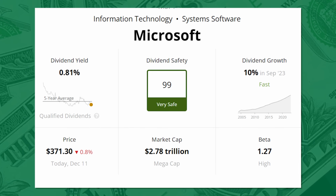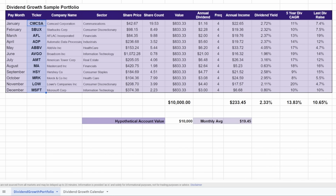So let's see how this looks as a portfolio. All right, so here's how $10,000 invested equally between these 12 companies would look, where you have roughly $833.33 worth of each of the 12 companies I just listed out. Of course, I've built a spreadsheet out here in Google for this. The yield on the portfolio would be 2.33%, so that's not super impressive if you're looking for income now, but that's not the goal of this portfolio.